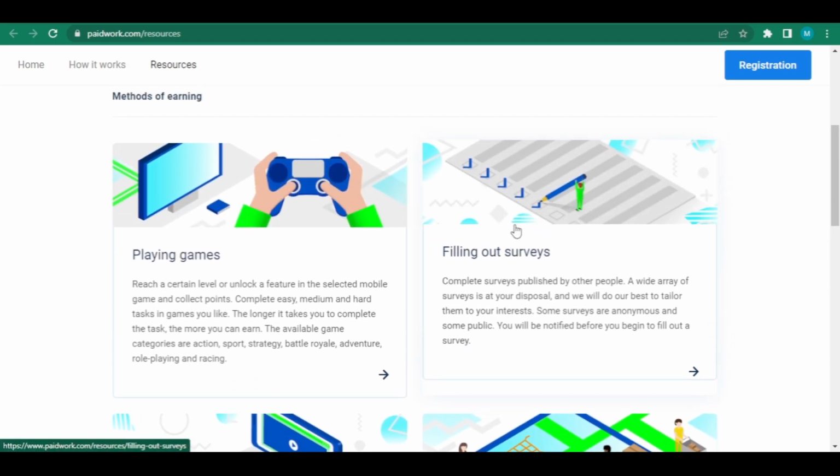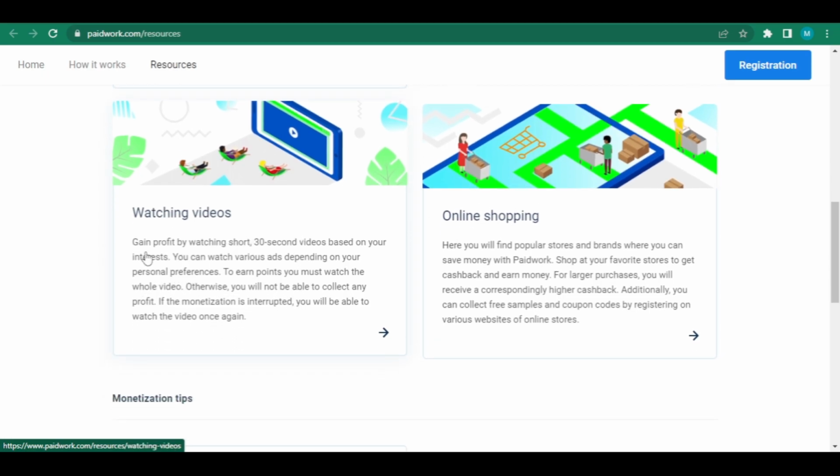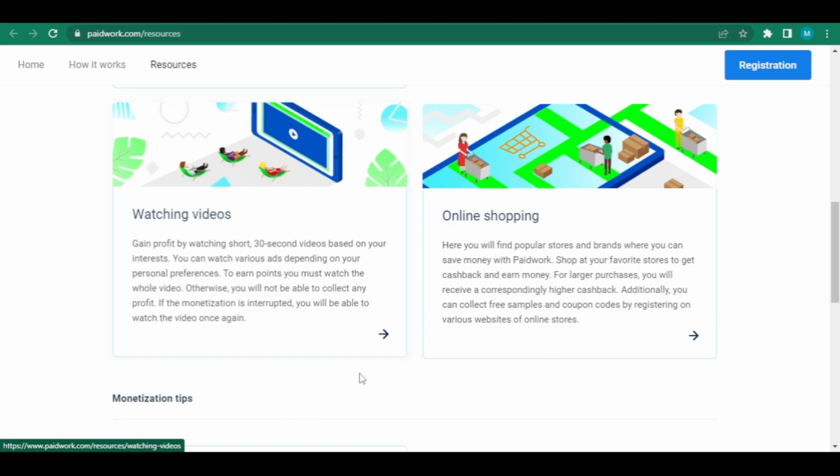Additionally, you can view the videos we mostly focus on. You can make money by watching quick 30-second videos related to your hobbies. You can choose from a range of adverts to watch. Depending on your personal preferences, you must watch the complete commercial in order to earn points. Else, you will not be able to earn anything. If the monetization is stopped, you can watch it again later.